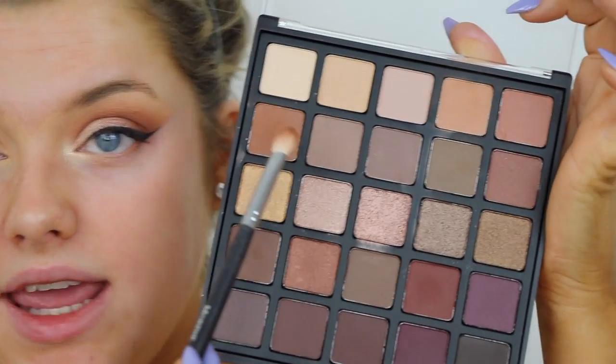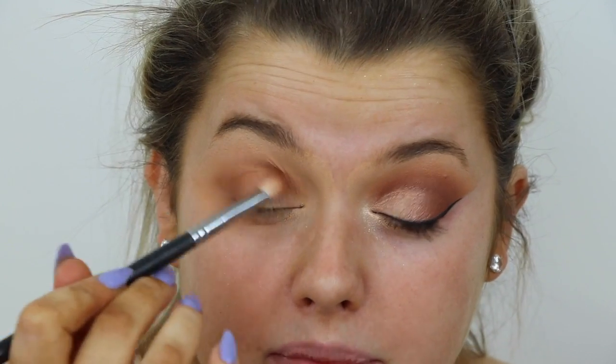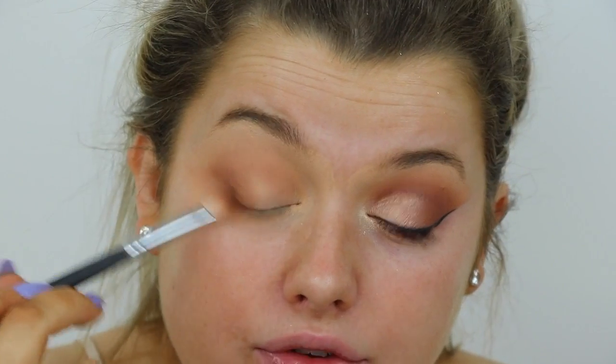Okay, so the next colour I'm going to take is this one here and just use that to further deepen the crease. I don't want this look to end up being too dark because I feel like you can get quite carried away and you don't want to look like you've been punched in the eye at your prom. I'm just going to use circular motions to blend this in.